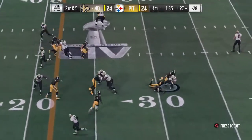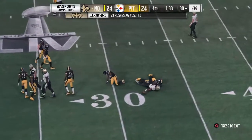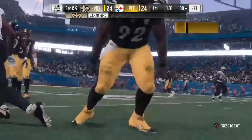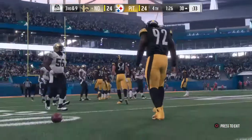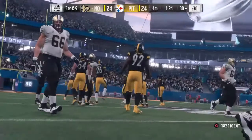3-19. Now a handoff here to his running back, and maybe a measure of revenge there. He's had his way in this one, but this time they get him behind the line. They'll wind up losing 3 yards here, and they're going to have a 3rd down.